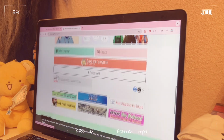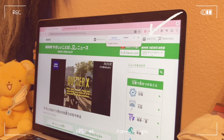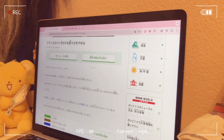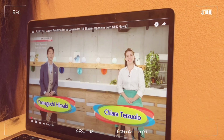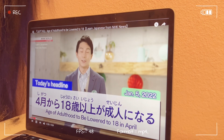One resource that I highly recommend for this is the NHK Easy News website. NHK is a popular news outlet in Japan that offers a variety of news local to Japan, but also talks about things occurring abroad. A really cool thing about NHK is that they offer beginner-level news articles and videos made specifically for people learning Japanese.